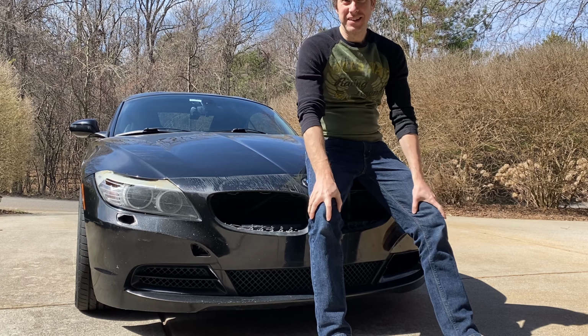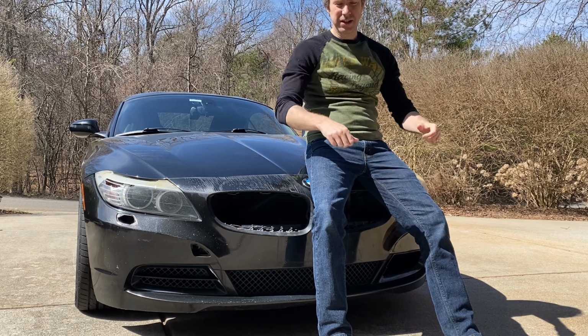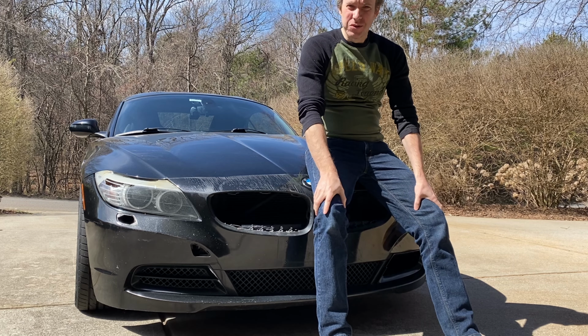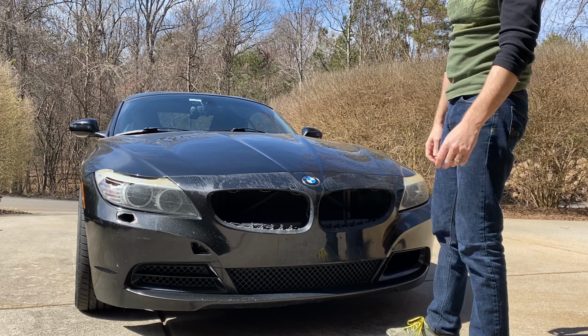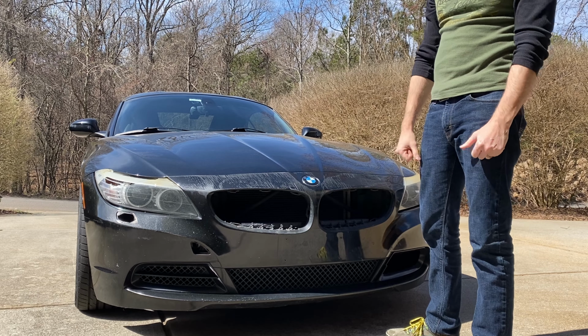Well, an update on the Z. A couple weeks back, a huge object came flying up off the road and landed right on the front of it. So unfortunately, you might be able to notice that the front end is smashed out. So today, I'm going to start working on removing the front bumper.